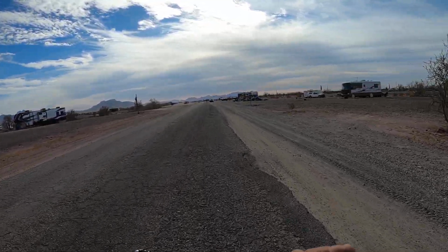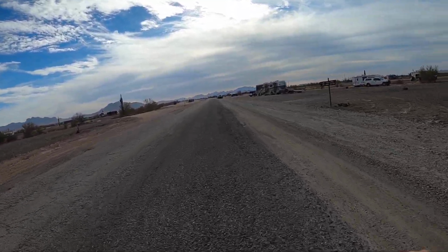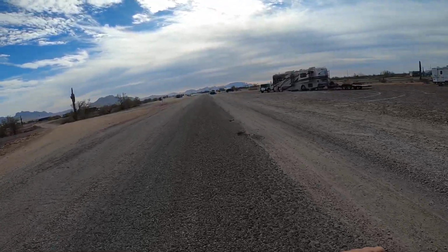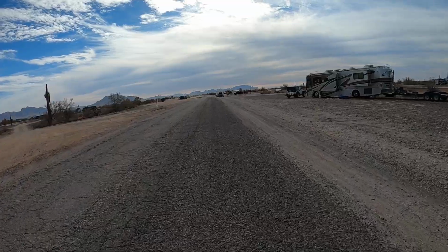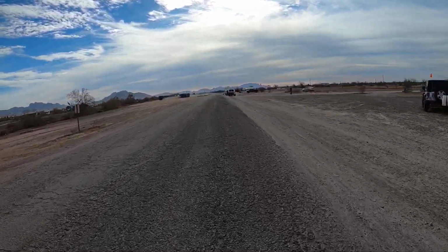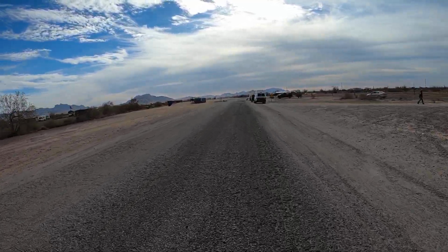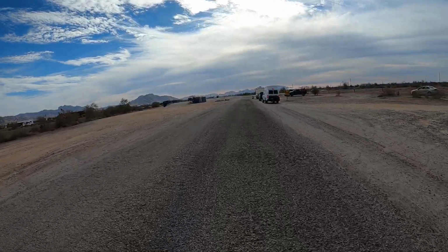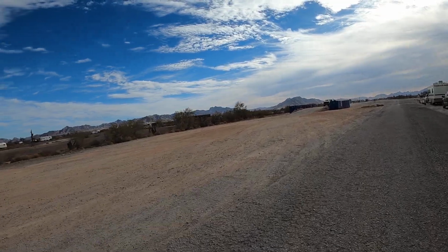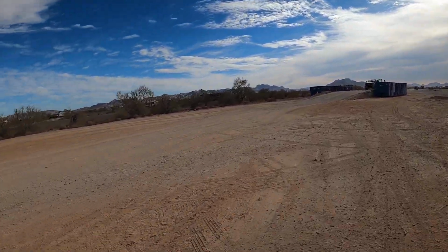Now the lineup for the Blackwater dump here, or your waste dump, starts here. There's a sign, and during busier times it'll back up to here, and you can wait 45 minutes to an hour to dump your black tank. But you see today there's 3, 4, 5, 6 in line, and then off to the left here we've got the dumpsters where you dump your trash. We'll drive up there so you can see it here.